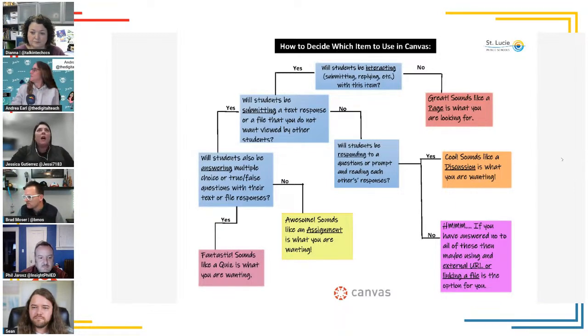It started at the top with how they would be interacting with it, or what they're doing, and it just followed that path. And I got a lot of feedback saying, hey, this was the best thing ever, because now I knew which item I should be creating in my course.